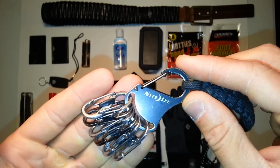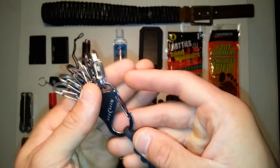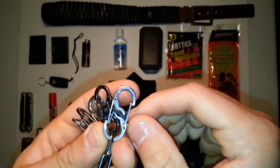Anyways, the Nite Ize, I can't remember what this is called. I'm going to post a link to it, but this is a great device. I just can't say enough about it. It's very cheap, actually. It only costs about $10. These little locking mechanisms are pretty cool.